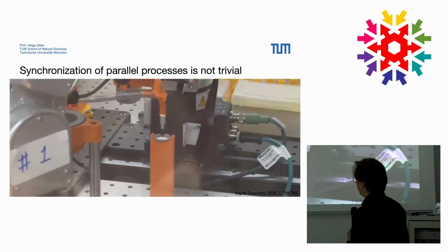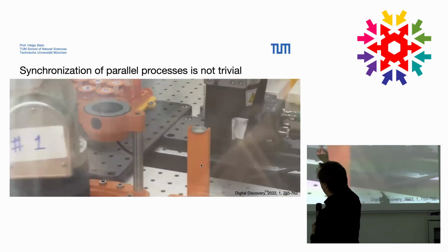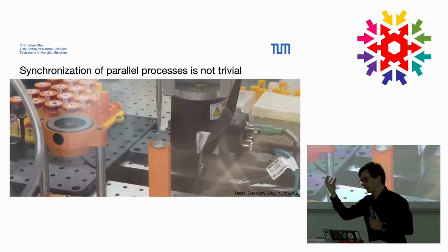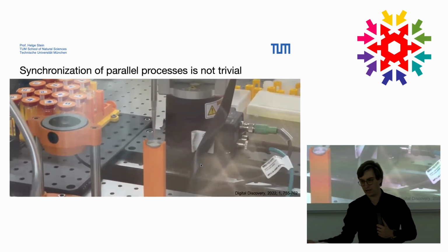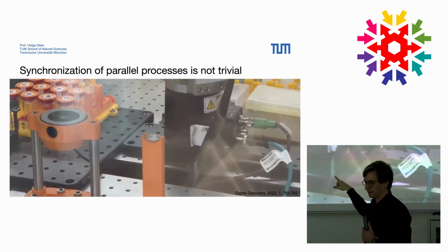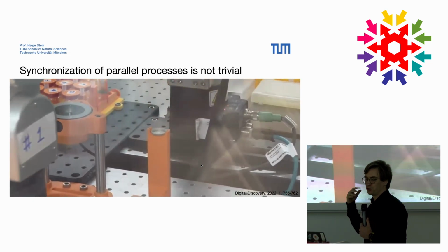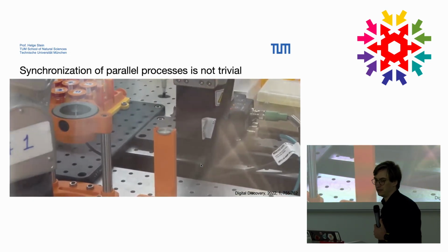We can even do things where we take a picture. So this is just another webcam. We take a picture of a component that we grab. So in a second, you should see that it lights up again. And when we take such a picture, we can do some live data analysis.